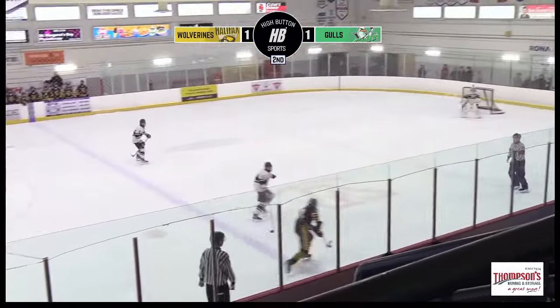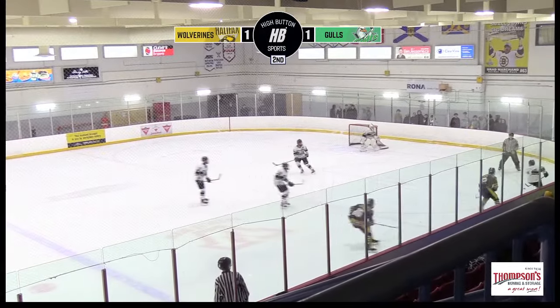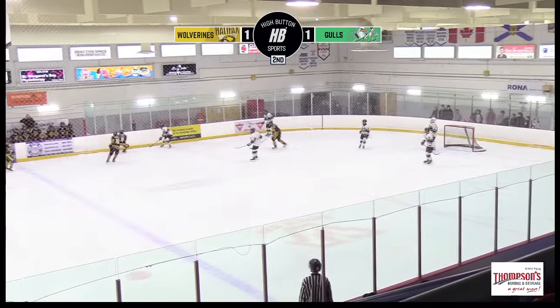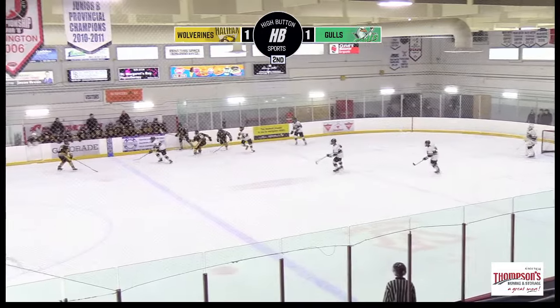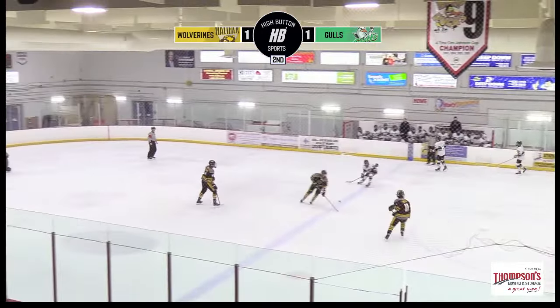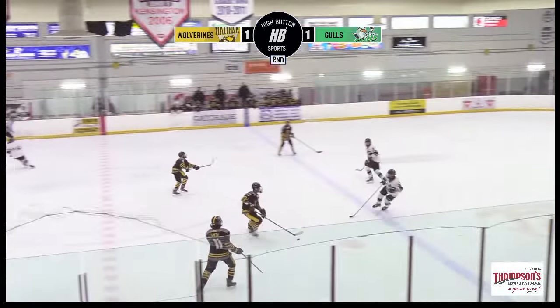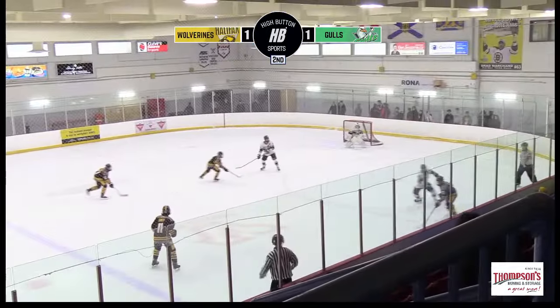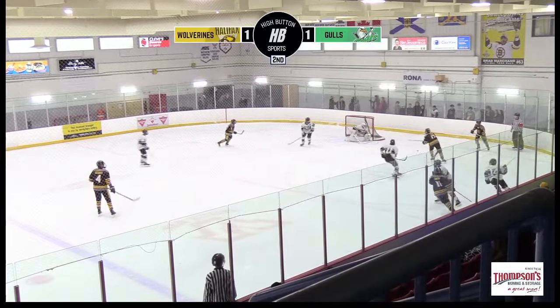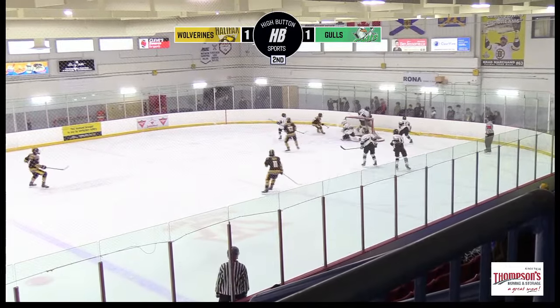Here comes his team, though. Halifax moving it up the other side on the breakout here. Knocked away, though. Taken back by the Gulls in their own end. It's rimmed around the boards, but Halifax looking to keep it in here on the wall. They can't do that. Picked back up. Here come the Wolverines here once again now. On the right side, off the boards. Now comes back up to the point for Smith. He sends a pass down low, just couldn't handle it, though.